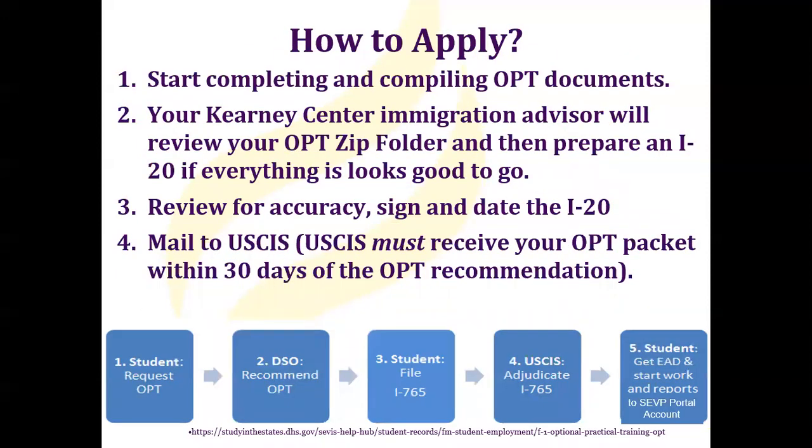All right, so how do you apply for OPT? The first step is start completing and compiling your OPT documents. Since the Kearney Center advisors are primarily working remotely during this time and we're not necessarily within the office, we ask that you put all of your OPT documents in an OPT zip folder. And then once you're done, you can email that to your advisor. Then you can schedule a virtual appointment with your advisor to go through the documents and talk through any questions that you may have.